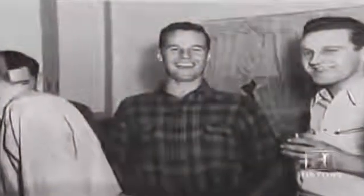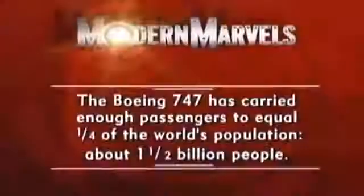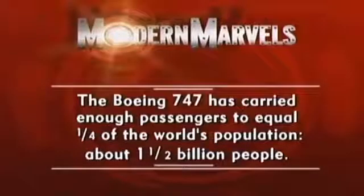Jack Willems would later lose his life in 1946 in the crash of a plane he was preparing for an air race. But the P-59 that Willems helped test would pave the way for an exciting new generation of U.S. aircraft. The Boeing 747 has carried enough passengers to equal 1/4 of the world's population, about 1.5 billion people.